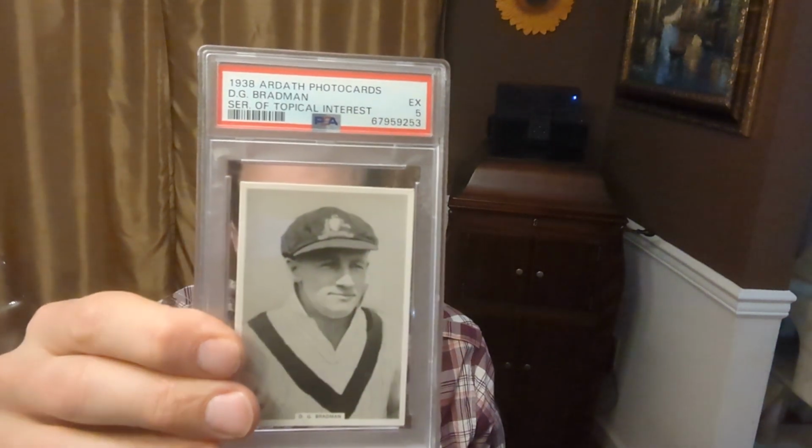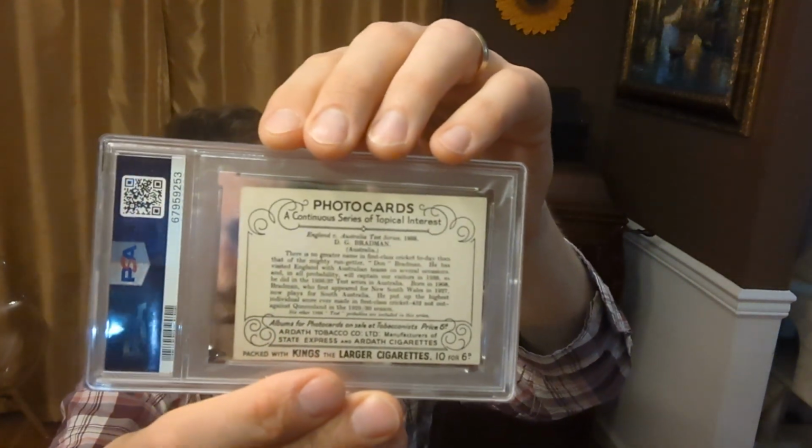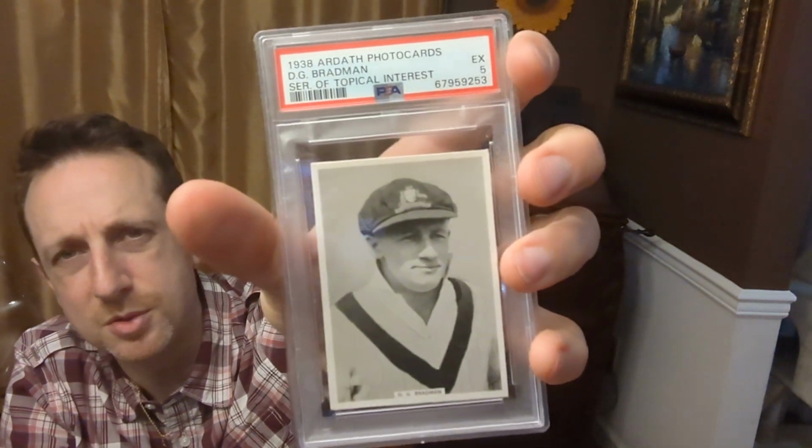grades on them. Next up is the start of some photo cards. So these are bigger cards. These are from Ardath. And this one is marked as 1938. Let's see, there you go. I really love these cards. I mean, these are like really sharp original photos. And I'll just give you a little preview. I think in general, these graded a little bit lower than I would have expected. And my guess is that's probably because these photo cards have a bit of likelihood of getting a little bit more scratch than a normal card because they are old photos. But that one got a 5, which I was really happy with.